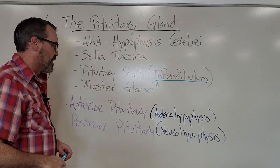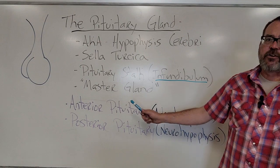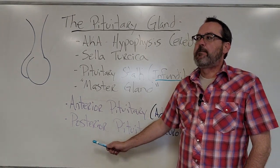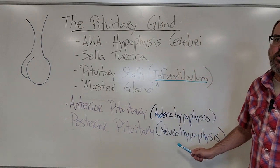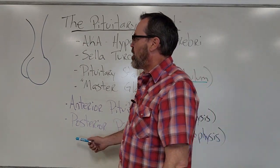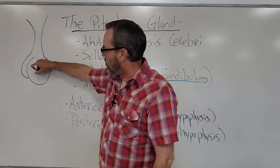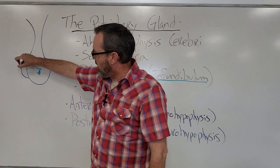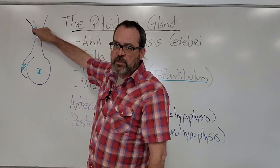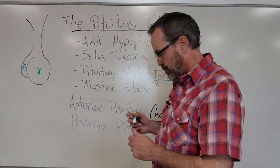That is my pituitary gland. And it's subdivided into two regions. I have an anterior pituitary gland, also known as my adenohypophysis, and my posterior pituitary, which is my neurohypophysis. So anterior pituitary, posterior pituitary. We kind of drew a picture of it over here to the side. Anterior one is going to be in the front. Posterior one then is going to be in the back behind it. There's my infundibulum, or my pituitary stalk, connecting all of that to my brain.